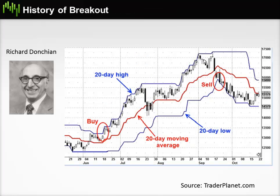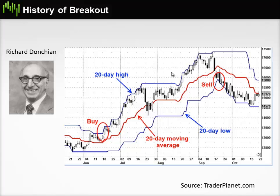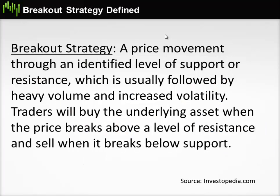Now, we've gone past the Excel examples. Richard Donchian, by the way, is the guy that many think of when we think of breakout strategies. So if you're new to breakout, if you're new to trading, many traders look to him as the guy who made the breakout strategy popular. I don't know if he's the one that actually originally founded or developed it, but he certainly is a guy who's been noted for the breakout strategy and the work done there.